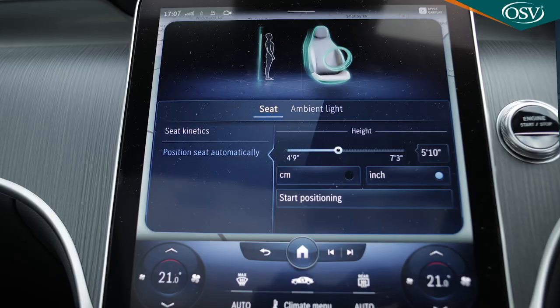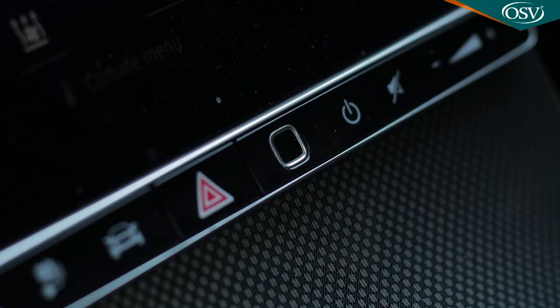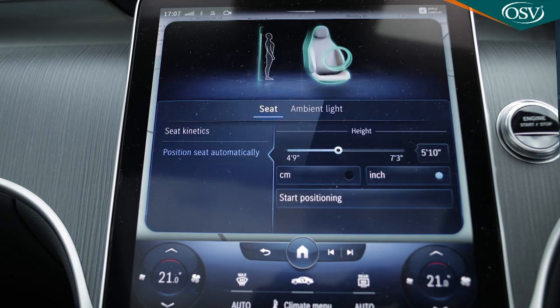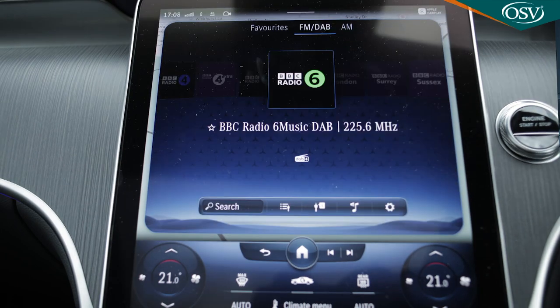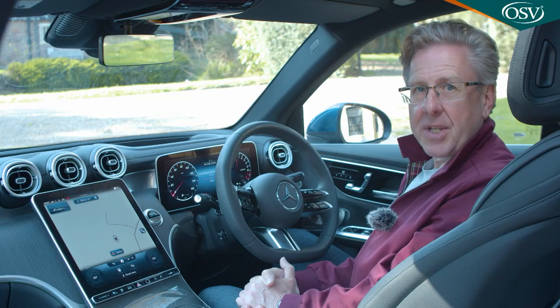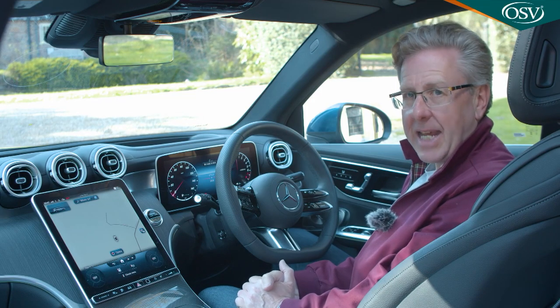Once you've set things to your liking and saved your profile, holding your finger to this fingerprint sensor at the base of the monitor will log you on and change the car to your settings. For example, pairing your phone, altering the seats and mirrors to your positions, and remembering favourite radio stations, most recent destinations, behaviour-based predictions, business calendar entries, and emails.